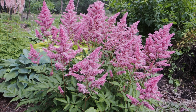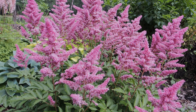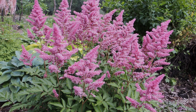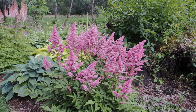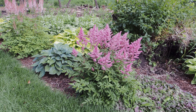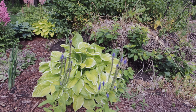Full sun as well. So Astilbes can take full sun, but if you have them in full sun, they need a boggy area. We're just adjacent to the wetlands here, so they love it. Isn't that gorgeous, you guys? It opened a few days ago, maybe almost a week ago. But gosh, if you look at it from afar, it just pops.